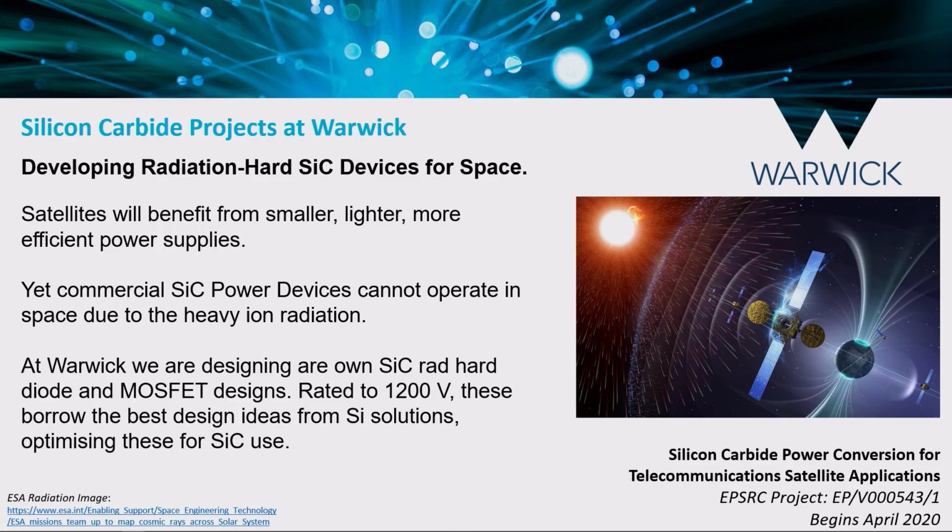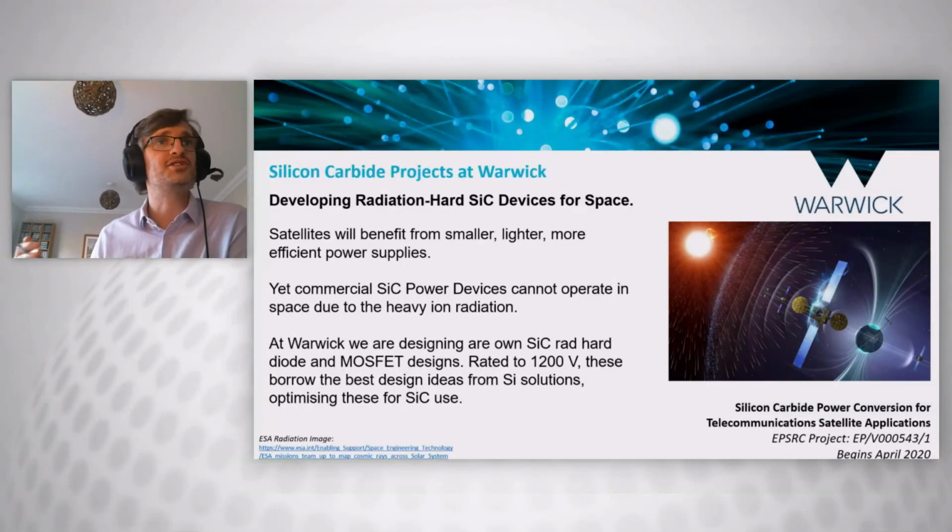And so a lot of the silicon solutions over the years have been developed to have some radiation hard tolerance. And so if we want to produce power supplies for space, which are smaller, lighter, more efficient, which we would clearly like to do in terms of our launch cost, then we've got to make our silicon carbide devices radiation hard as well.